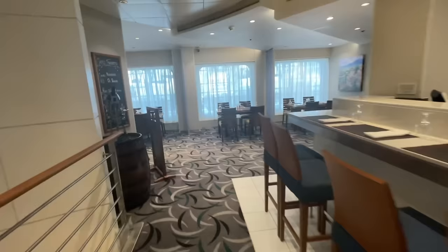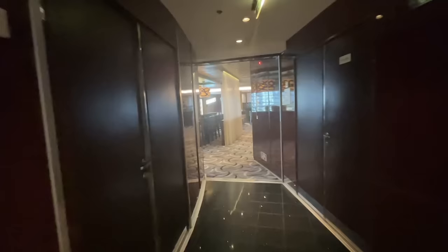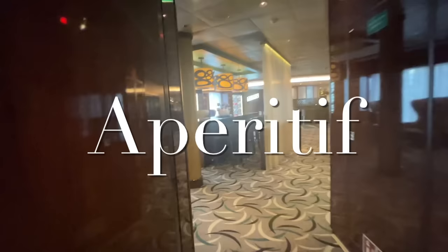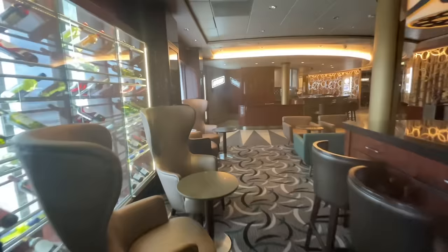And here, the opposite side of Plata. Aperitif bar is adjoined to two specialty dining venues, Surf and Turf Steakhouse, the clue is in the title, and Corala, specialising in Asian fare.